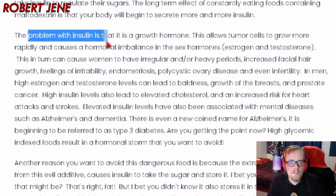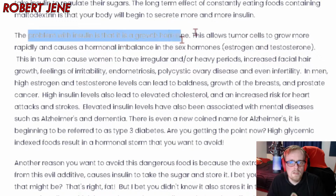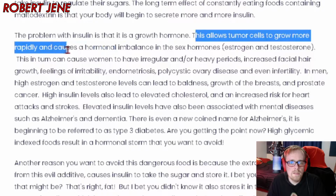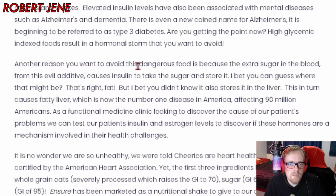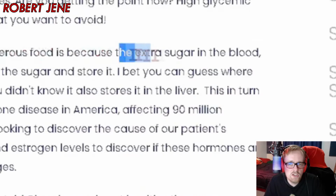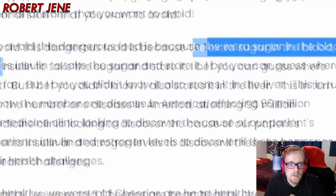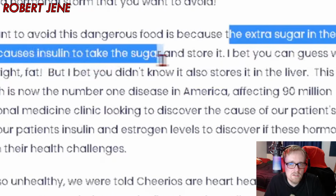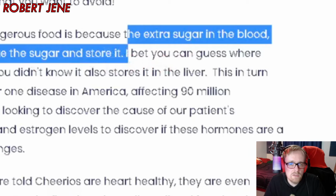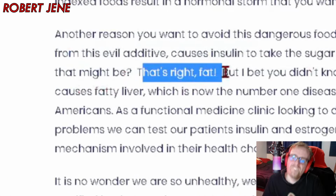The problem with insulin is that it is a growth hormone. It allows tumor cells to grow more rapidly and causes hormonal imbalance in the sex hormones. Ew. Another reason that you want to avoid this dangerous food is because the extra sugar in the blood from this evil additive causes insulin to take the sugar and store it. I bet you can guess where that might be. That's right, fat!